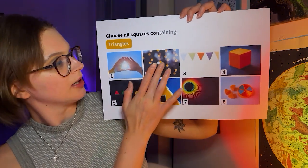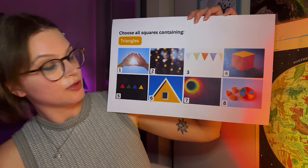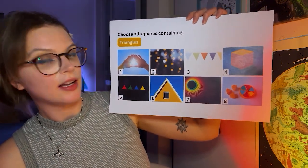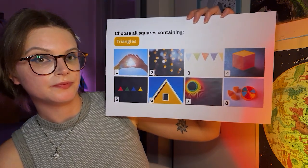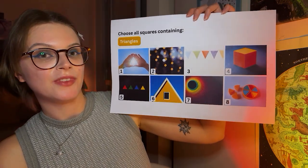That is right. Number 2, number 7, and number 8. So in total, there's 3 squares containing circles. Is there an image that has both a triangle and a circle in it? That is right. It is number 8. Good job.